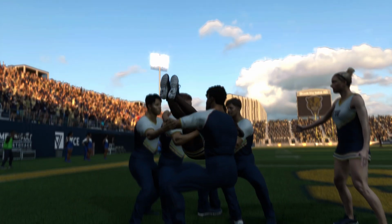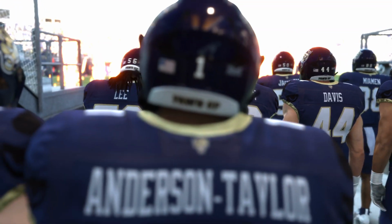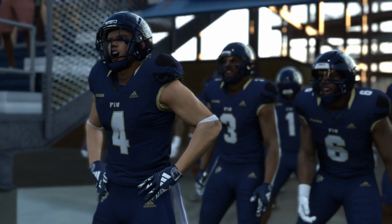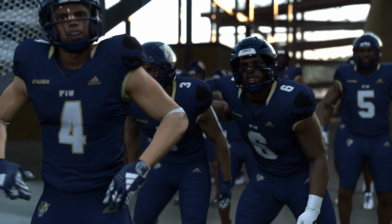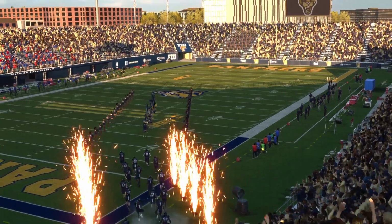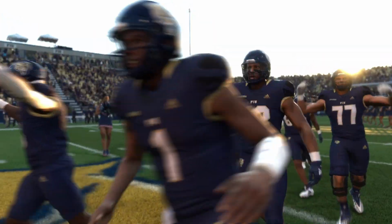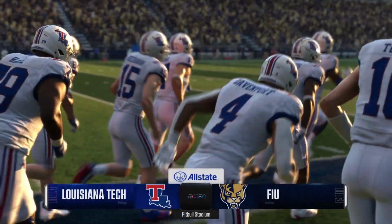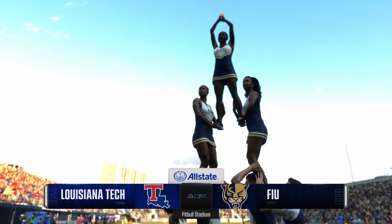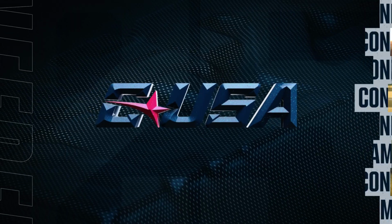Welcome, everyone, to Pitbull Stadium, not far from Miami and the home of the FIU Panthers. And today, this fan base is eager to show everyone what the Panthers' home field advantage is all about. Today, we have a big Conference USA showdown in store. As we'll see, the Louisiana Tech Bulldogs are taking on the Florida International Panthers. For EA Sports College Football, Reese Davis with you alongside David Pollack and Jesse Palmer. And guys, can't wait to get this one started.